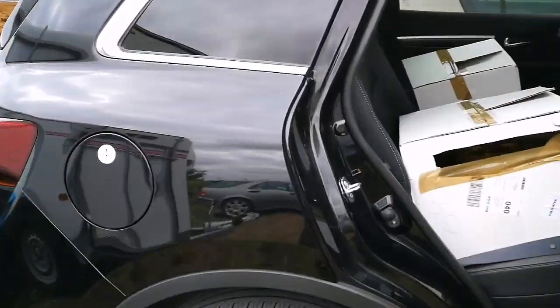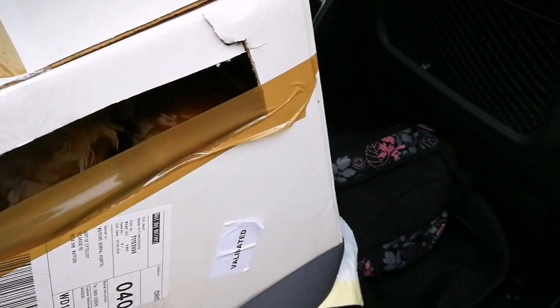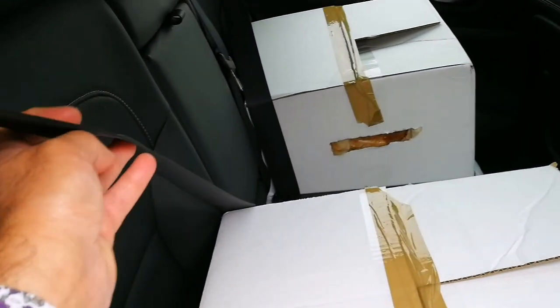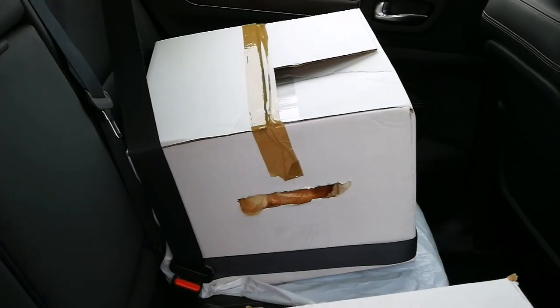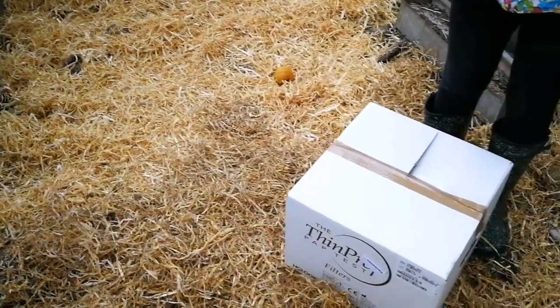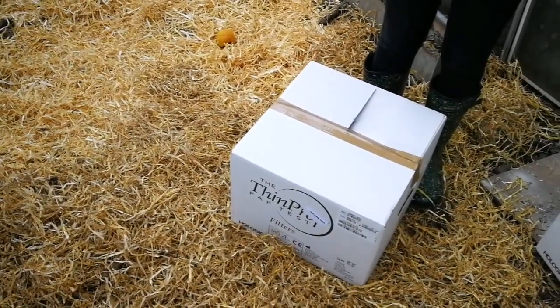The car will not let us have anything on the back seat without having the seat belt on. So we have done the seat belts on the box, as you can see here. So four chickens going for a new home. And I can put these things here so they will not block our view. This is the hens and this is the coop we have prepared for them.